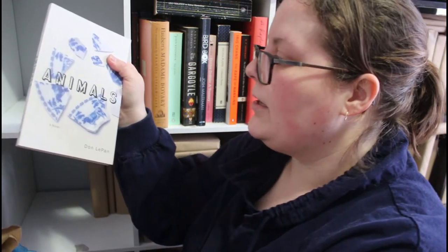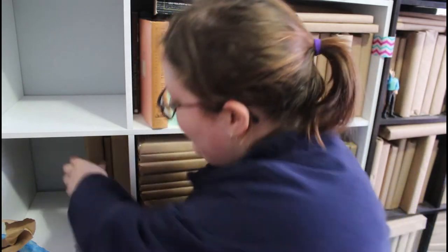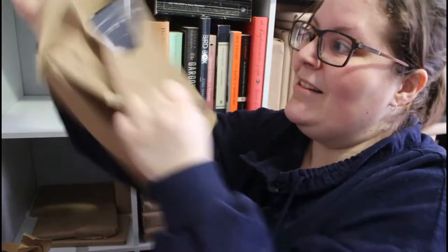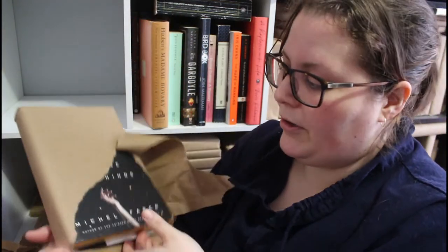Oh, see, I was so excited when I bought this book and then I never read it. Animals by Don LePan. I think this is about animals having become extinct, and now what are humans gonna eat? I don't know. Let's read the book and find out. Oh! I didn't realize there are books up there. Okay. Let's just grab it. Sorry. Michel Faber. There's another Michel Faber here.